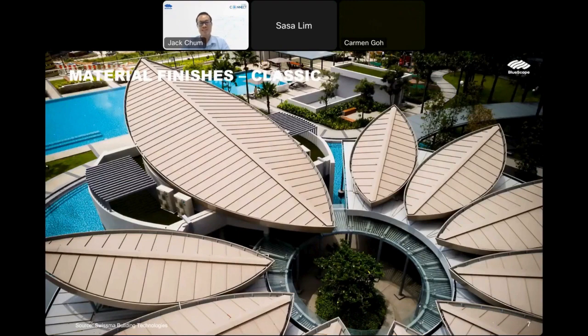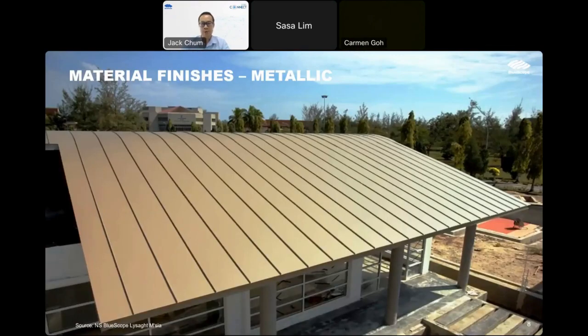Of course, this is the first time I mentioned car body, right? Similar to metal roofing, this slide is showing you the metallic coated finish, whereby you can see that different sun angle directions will give you a different reflection. This is what we term a metallic finish steel.